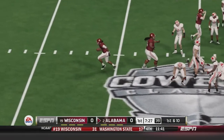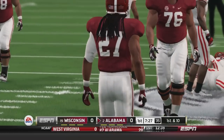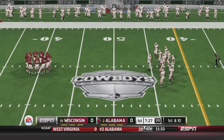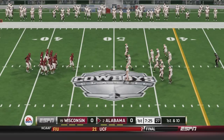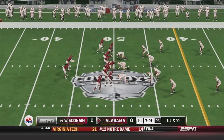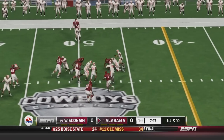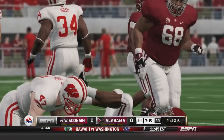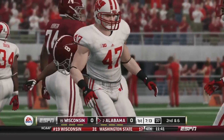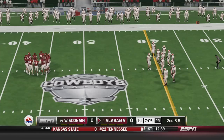Tackle after decent pickup. First down. From midfield, it's first down. Got a man complete, and he's hit hard. Number 47 on the tackle at the 46-yard line. That makes it second and six.